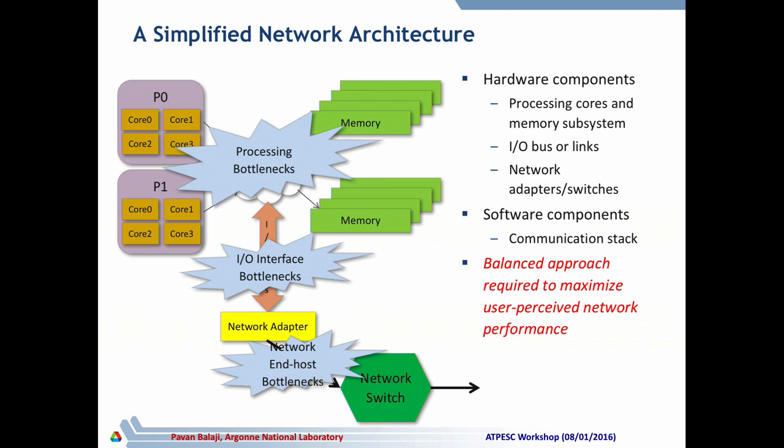And the network end host bottlenecks: there is a channel that goes from the network adapter to the switches, something that funnels the data outside onto the network topology, and that has to be fast enough. And finally, network fabric bottlenecks. These are typically considered to be fast, but the important thing over here is the sharing. Even though they are fast, a lot of network adapters are dumping data onto the same fabric. So that has to be scalable in some sense. It's fast, but it might not be congestion-free. We need to look at that.